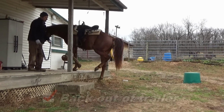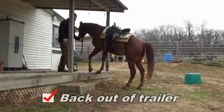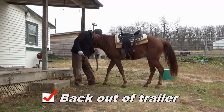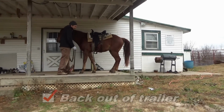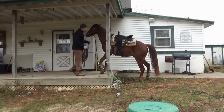And here, I know a lot of people want to make sure a horse can back out of a trailer, so this is my back out of a trailer scene here. This is just practice here on the porch, and I'll do it in a real trailer too in a second. Of course, he loads good also.